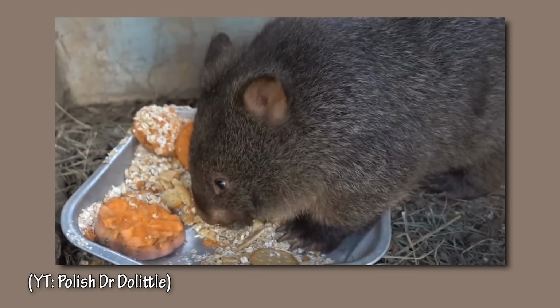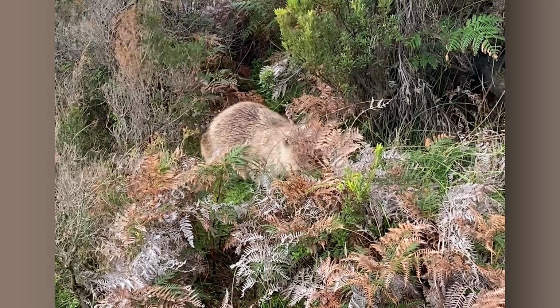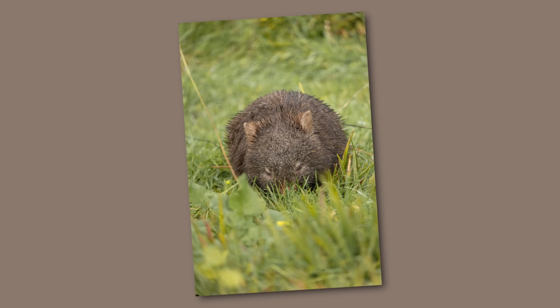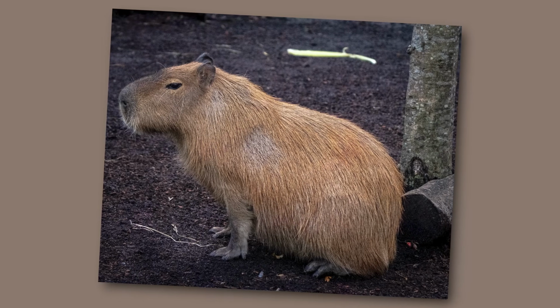The wombat is a herbivore, meaning they're vegetarian. Their diet includes grasses, plants, herbs, roots, and barks. And they spend most of their day grazing for food, using their rodent-like teeth and their super strong jaw to grip onto and tear through their food. And as I just said, their teeth are rodent-like, meaning they're constantly growing. So they have to wear down their teeth throughout their life, like a capybara, guinea pig, or even a rat.